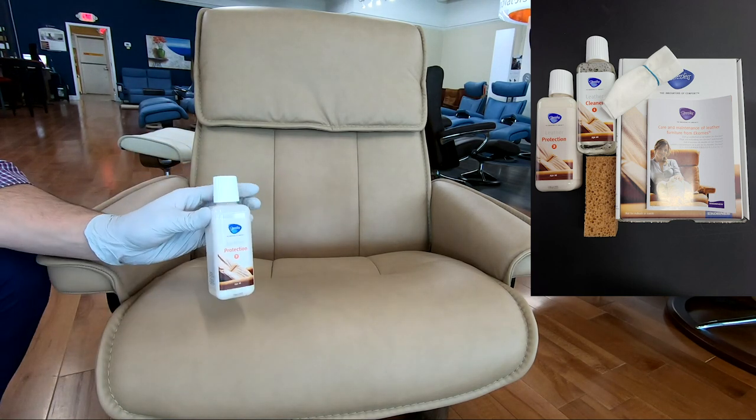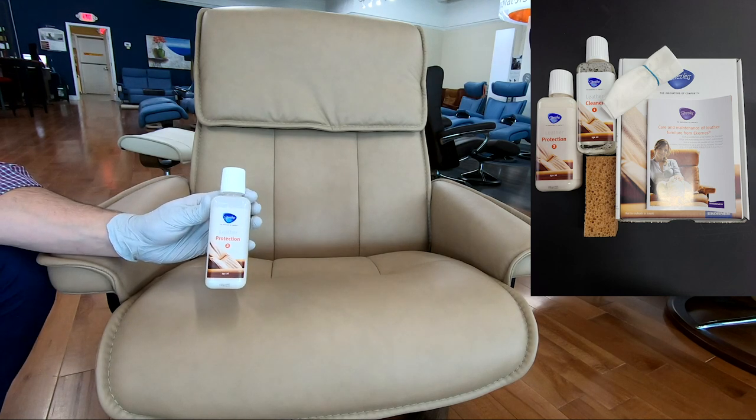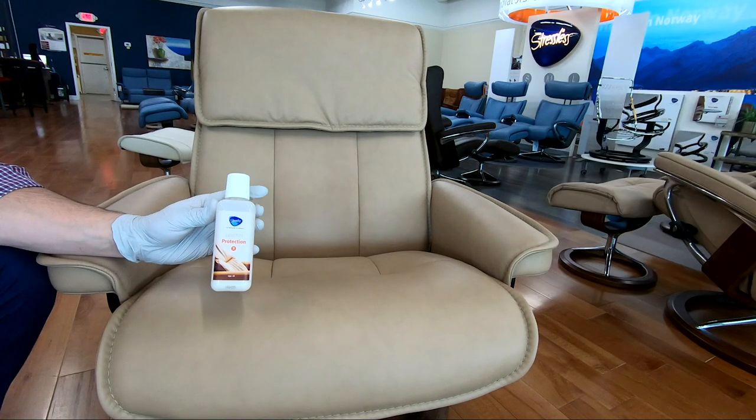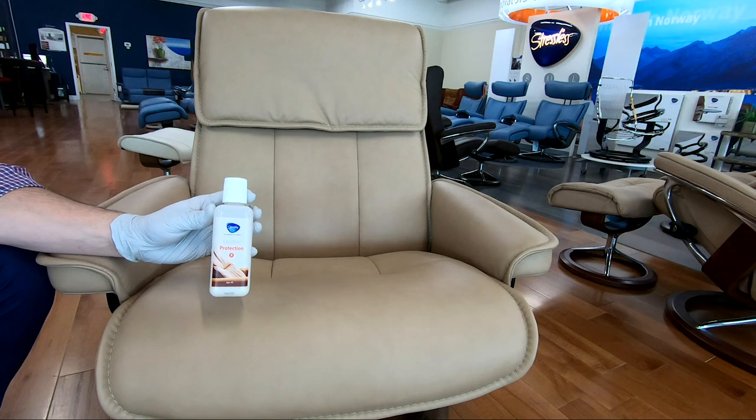Conditioning or protecting, on the other hand, should be done every 6 to 12 months. We generally recommend doing it every 6 months to prevent fading, especially in areas where there is a lot of sunlight or areas that are being used very frequently.